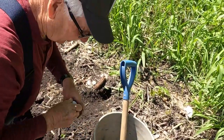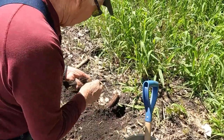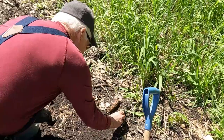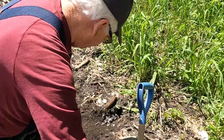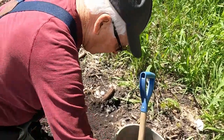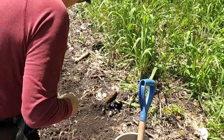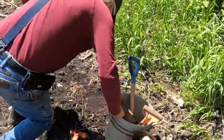And then, I don't know if this is legal, I pulled this bird out of the grill of the pickup, so we might as well use him. He's dead anyway. I've got one more trap. I guess we could give him a shot of fox pee on this corn cob. Oh, there we go. We got one set.